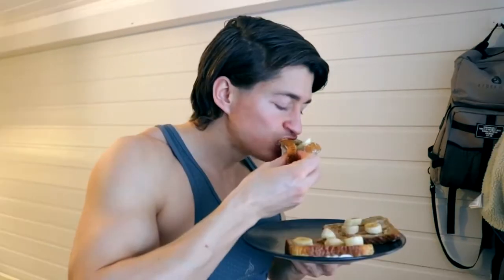So the macros for this meal and the protein bars will be up on the screen. Pretty solid breakfast. I'm also going to use this as my pre-workout meal because I like to be in the gym pretty early. Now that the gyms have opened up again, especially on the days I record, I don't want to be there in the afternoon because it's pretty packed. It's impossible for me to record without people getting angry at me.